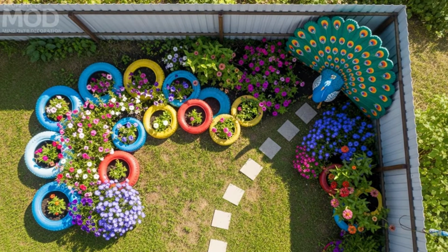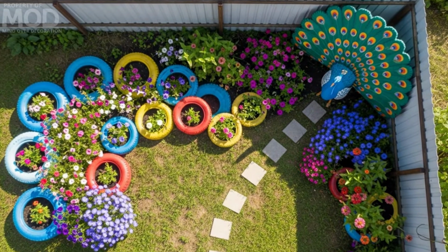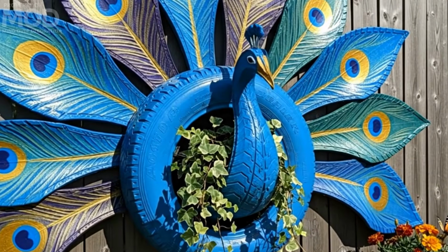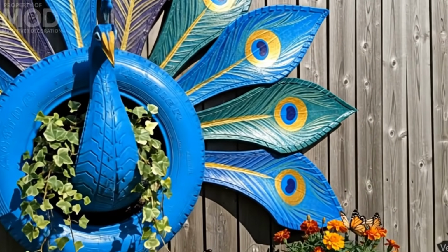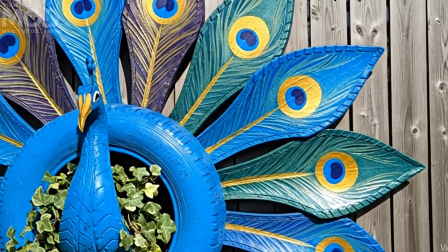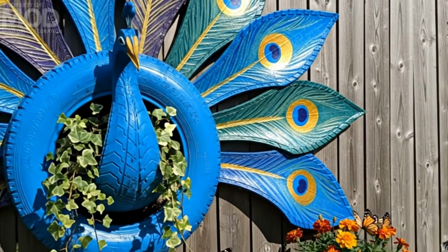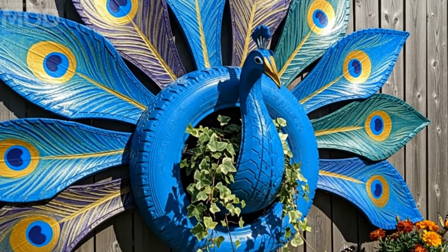Standing there, you realize how simple materials can shape extraordinary stories. A few worn-out tires, some leftover paint, and the courage to imagine something beautiful. That's all it took. So, the next time you walk past the corner of your backyard, let this peacock remind you: art isn't born in perfection. It's born in transformation. Because when you create from the heart, even old rubber can shine brighter than gold.